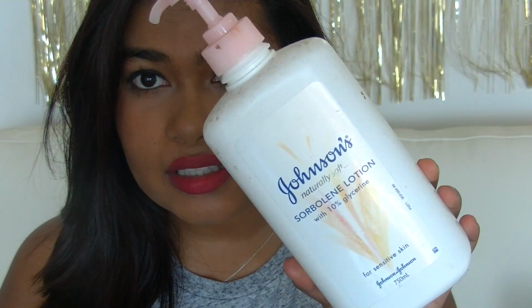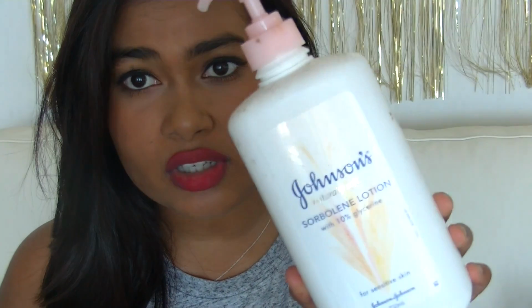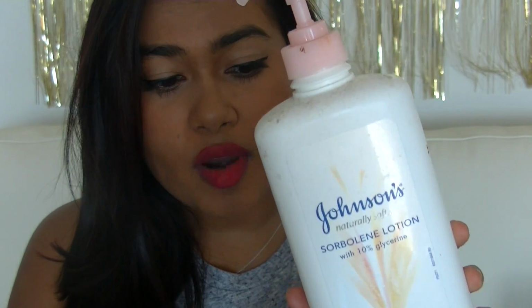So the first thing is this massive moisturizer. This looks a bit dirty and a bit gross, but it's the Johnson Sorbeline lotion. I have extremely dry skin, and if I really need a deep conditioning feel, I go for Sorbeline. So this was great, and I actually have another one of these just because I like having it just in case my skin goes really bad.